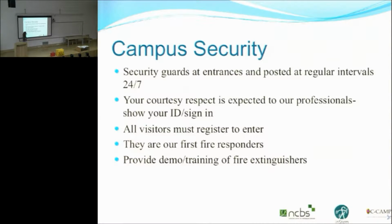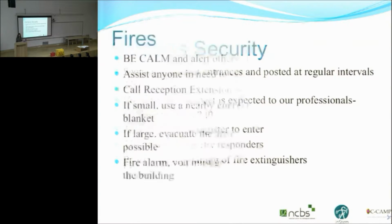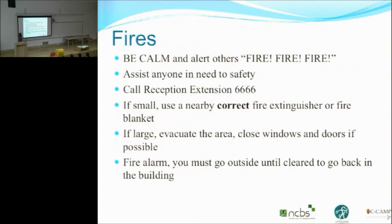These people are also our first fire responders. They're all trained here to use our fire extinguishers and the fire hoses that you see. And what's really cool is they're going to provide you with some training on our fire extinguishers. In the event of a fire, please remain calm, but inform others that there is a fire, and assist people that might need help to get to safety.